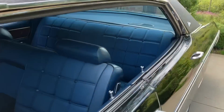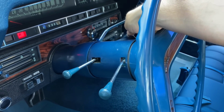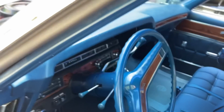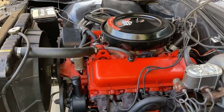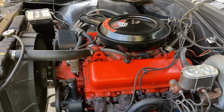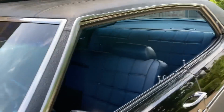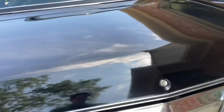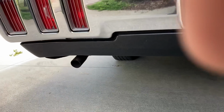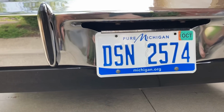Let's start it up so you can hear the sound of a big block in the morning. I'll do my reach-in start here. It's cold, so the fast idle will be on a little bit. Doesn't that sound great? And I've put duals on this. These actually came from the factory with singles. It does have duals.